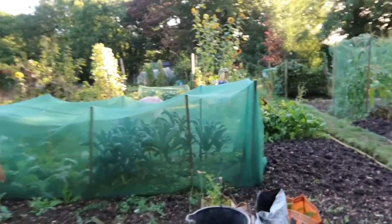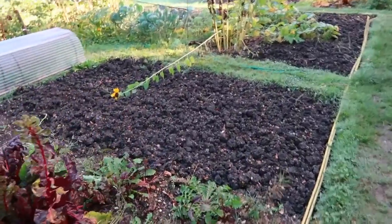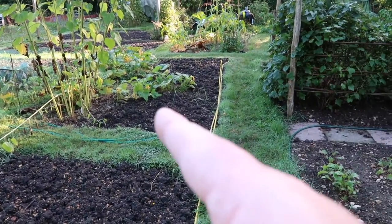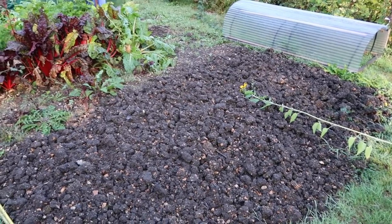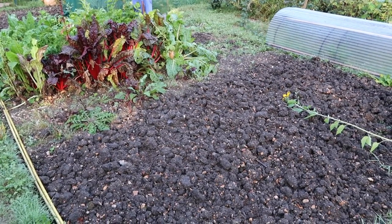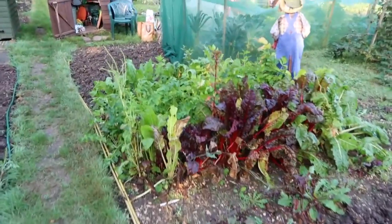But otherwise, it's really now starting to think about next season. I think I said I was going to put onions on this bed. I now might put them on that one, purely because come March, April time, this bed in its entirety will be potatoes, or the vast majority of it, and if I make this onions, then I might run out of space for the potatoes, and I do try and rotate the potatoes around as much as I can.